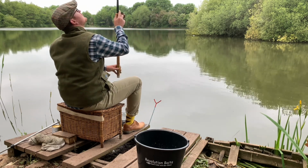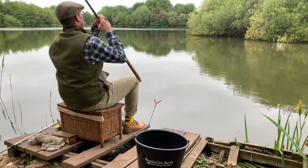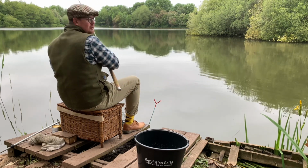Right, so no snags. Oh my God. That was close, just chucked it straight into the tree.